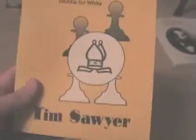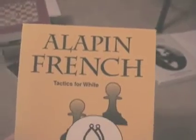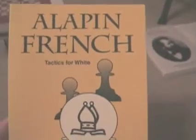Alapin French. A fun opening for white. It's a gambit in the French. It opens things up, creates a really exciting game. Thanks to Tempo Schlucker for recommending it. I give this book a B. I'll hold on to that. It's not very good annotations, but it's fairly thorough. It's in a kind of Informant style.